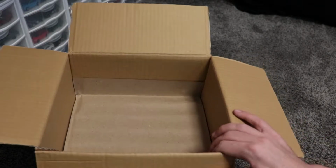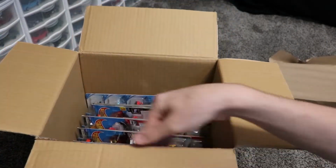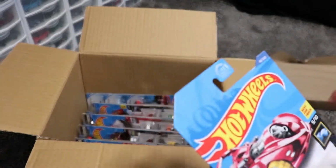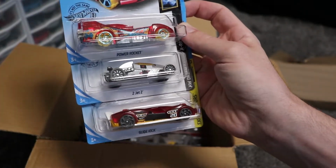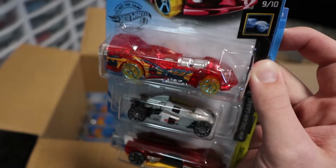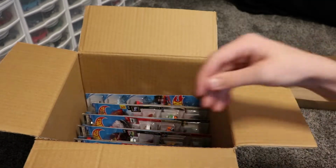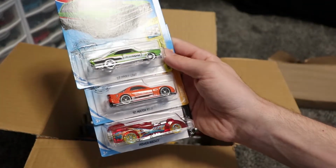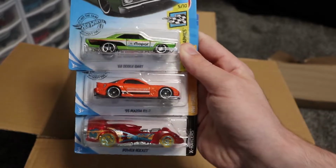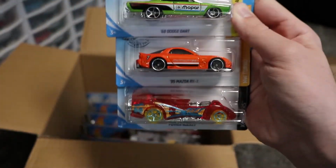And now we go to the second layer of the case. Here we go. First up, we've got Power Rocket 2 Jet Z and then Slide Kick. All of these cars that we have seen in a previous case. Very nice. Now we've got another Dodge Dart, another Mazda RX-7, and then another Power Rocket. Very cool stuff there.